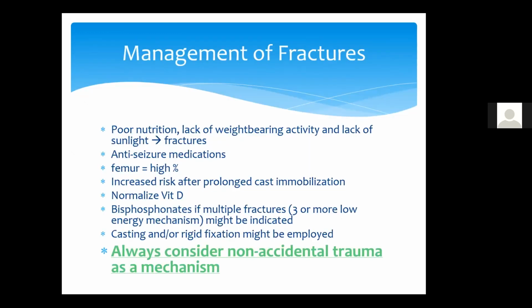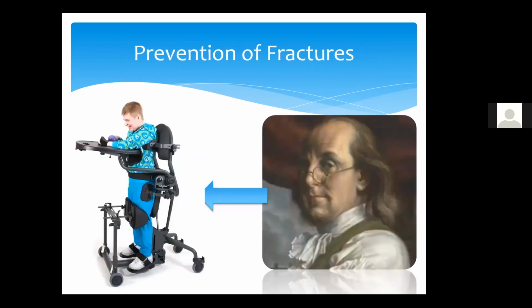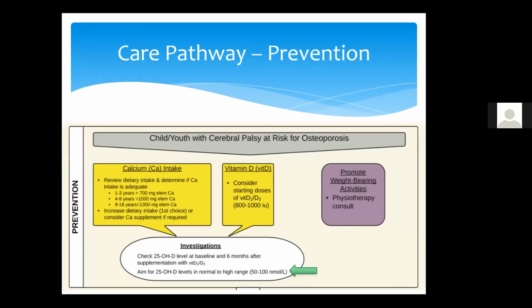So fracture management, I'm not going to go into this, but I do want to say to treat like other kids with metabolic bone issues, and consider fragility fractures in kids on anti-seizure medications. There's lots of reasons, but standing programs, vitamin D, bisphosphonates, all can help minimize risk of fracture. And as always, consider non-accidental trauma in these vulnerable patients. Again, Ben Franklin says prevent it rather than try to cure it. Use a standing program, use your AACPDM pathway, and the little green arrow here shows that we need higher vitamin D levels than are recommended in other kids.